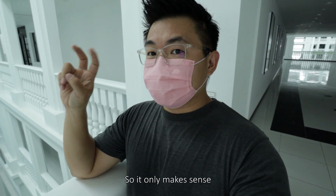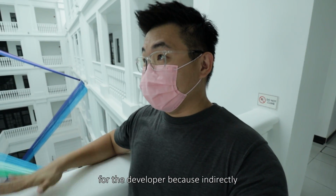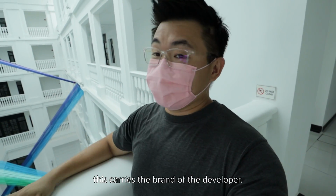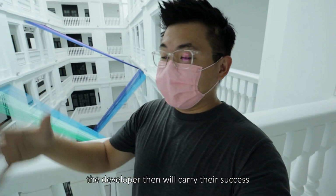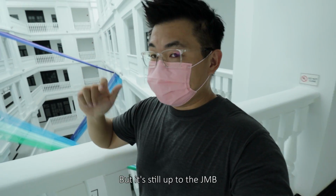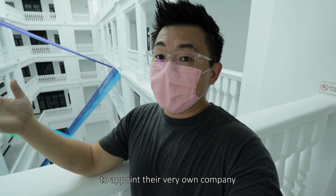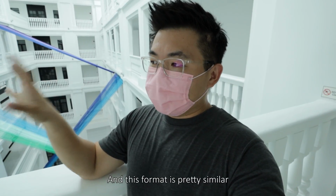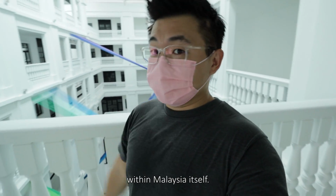And this management company is a subsidiary of the developer. So it only makes sense, because they are protecting the interest of the developer, because indirectly this carries the brand of the developer. And if the building is successful, the developer then will carry their success to another location. But it's still up to the GMB to appoint their very own company later on. And this format is pretty similar to all of their other projects within Malaysia itself.